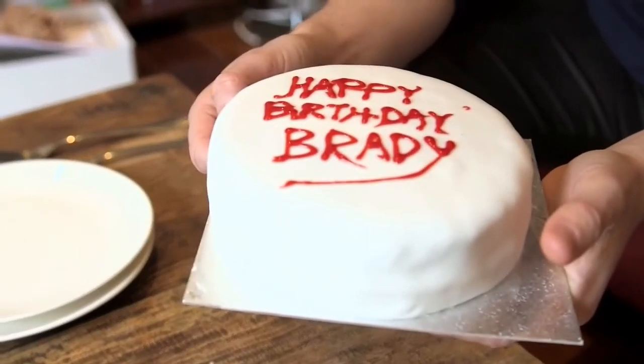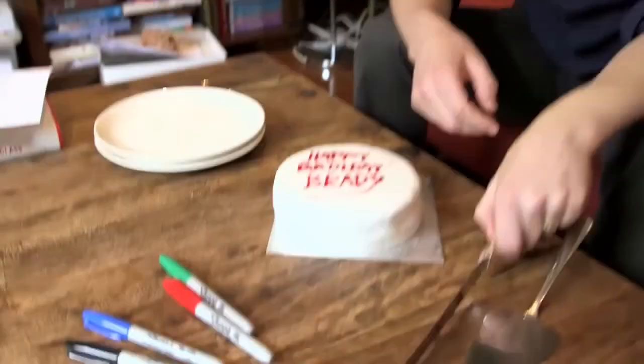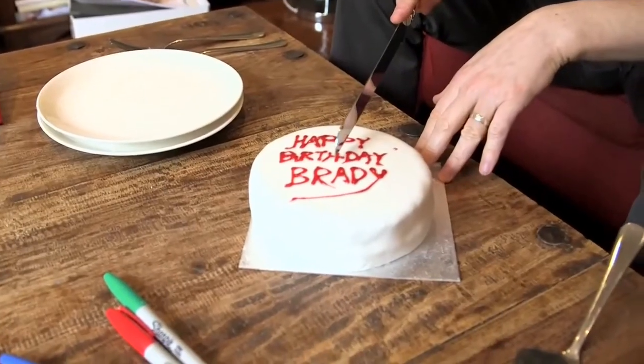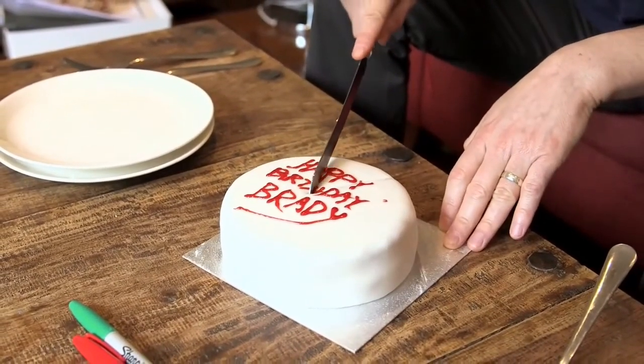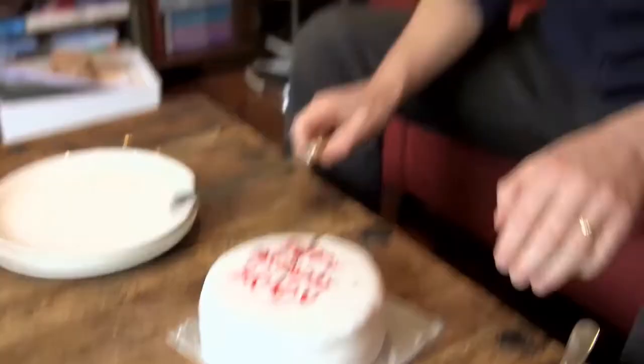Who doesn't like birthday cake? And what I'm going to show you today is that there are good ways and there are bad ways of cutting a cake. And the classic way, the bad way, is like this, which would be normal. You put the knife in the center, one bit of a slice, another bit of a slice. That's like the classic. It is the classic, isn't it?